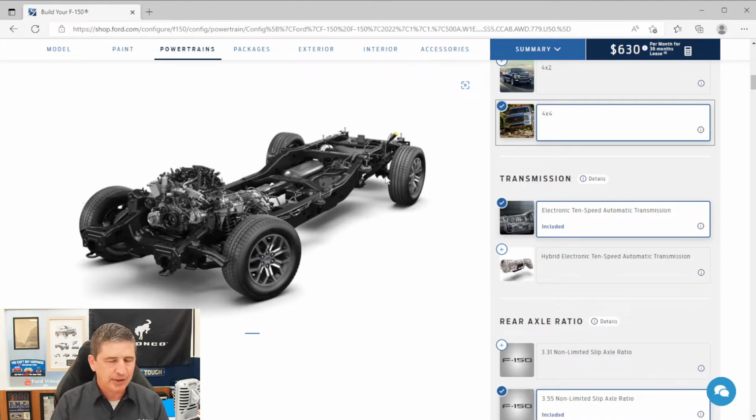Your power rack and pinion steering as well, and that's all the mechanical features that I wanted to cover. Now let's talk about some of your safety features, and first talking about your airbags.